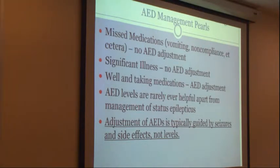So what do we do about it? I said, okay, you call me and I say we change it on the phone, which is true, but when do we change it? If you've missed a medicine, we're not going to adjust your medicine, because you aren't taking it. If you threw it up or you're febrile or you're really sick and that's why you're having seizures, we might give you a bridge during that febrile illness, but we're not going to change your underlying medicine.